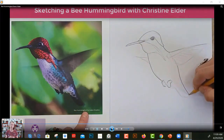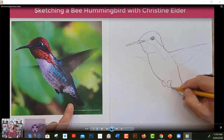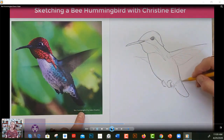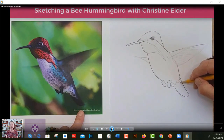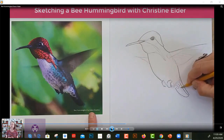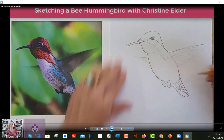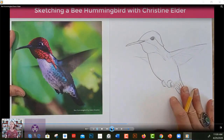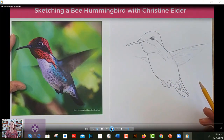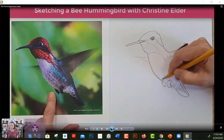Now his rump and his tail. He's got a pretty short, kind of plain tail. And those undertail coverts there. We've got some little half circles kind of there that are white. And then the tail feathers, we're just suggesting those again. This is not a scientific illustration or a field guide. So we're just making suggestions, especially if we're going to pretend that these guys are in flight. And a lot of this is a little bit blurry.